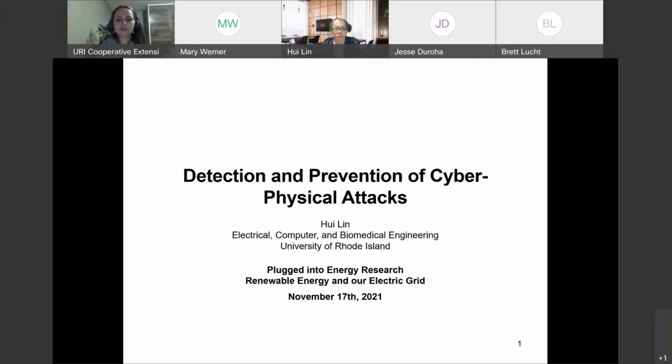So I'll briefly talk about detection and prevention of cyber physical attacks. That's one type of cyber attack that targets different types of cyber physical systems, and of course involving the smart grid, which integrates many renewable energy resources.